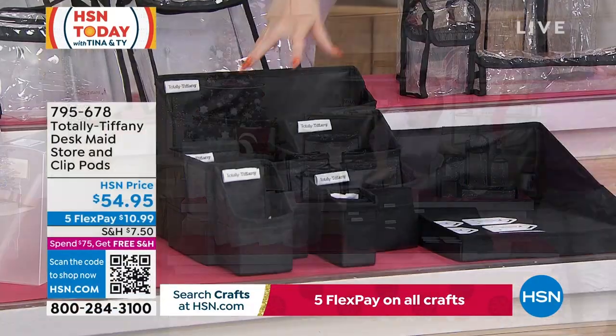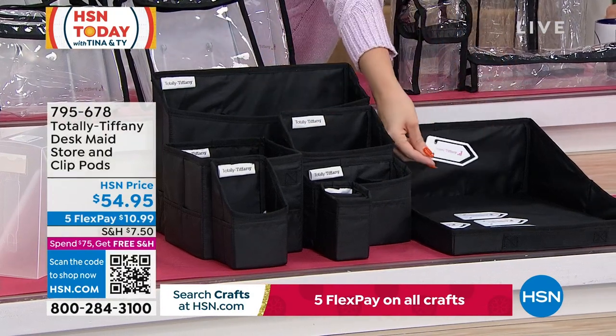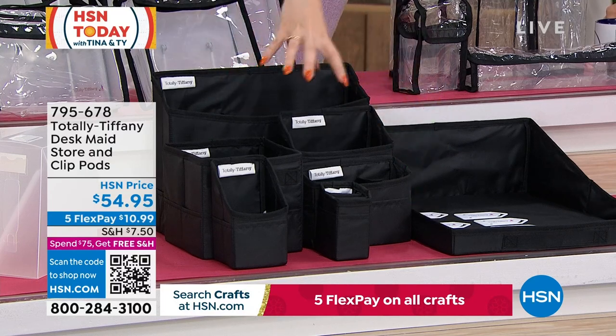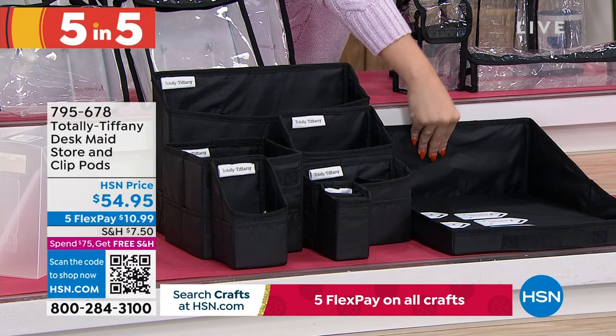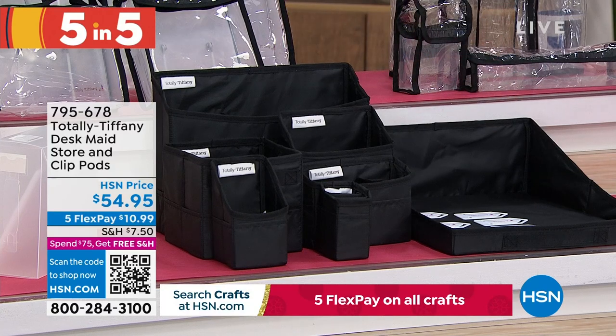Each one of these pods and little cubes all fit in here, and then you use these little clips to clip them together. But you can organize them in any way that you want, separate them, do whatever. This is meant to fit into that very popular furniture that has little cubes. It's specifically made to slide in there.